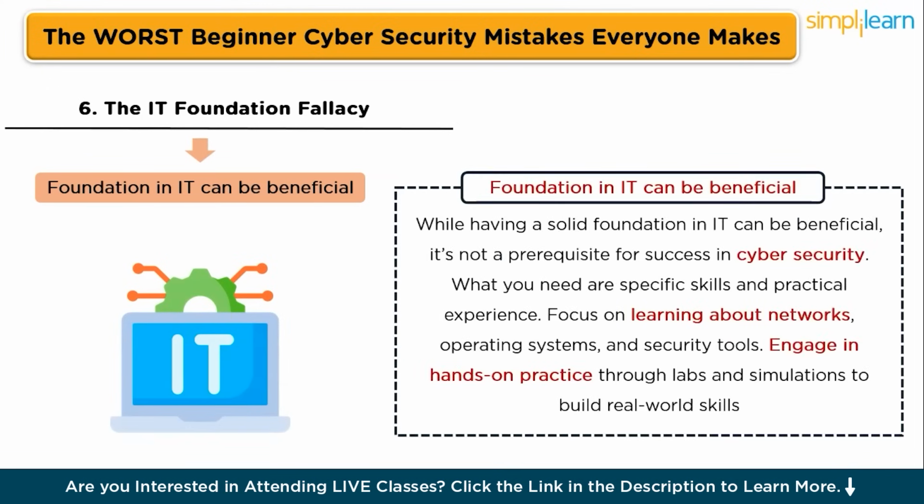Engage in hands-on practice through labs and simulations to build real-world skills. Cybersecurity is a field where practical knowledge and the ability to apply concepts matter more than theoretical IT knowledge. And many successful cybersecurity professionals come from diverse backgrounds, including those with minimal IT experience. So they succeed by continuing learning and adapting to new challenges. So don't let the lack of deep IT foundation hold you back. Concentrate on gaining the skills and experience that are directly relevant to the cybersecurity roles you are interested in.